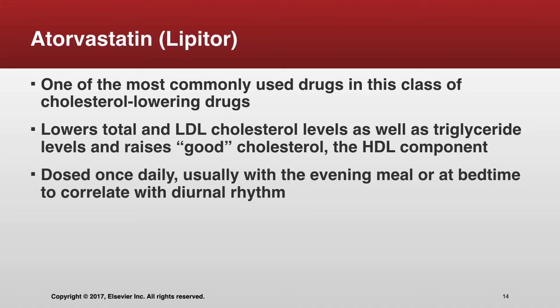It's dosed once daily, usually with the evening meal or at bedtime, to correlate with your diurnal rhythm. So what we know is that the liver produces more cholesterol at night than it does during the daytime. So most of these anti-lipemics we give at night so that it is working to prevent that release of cholesterol from the liver.